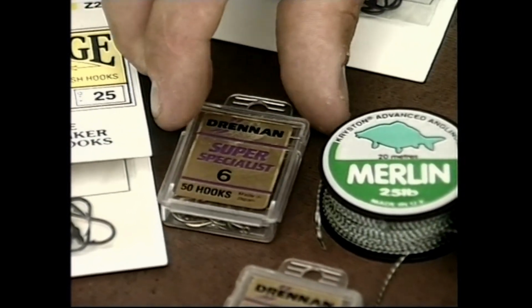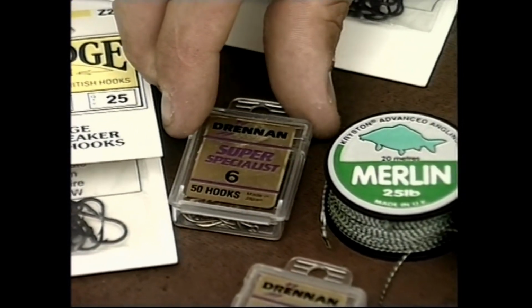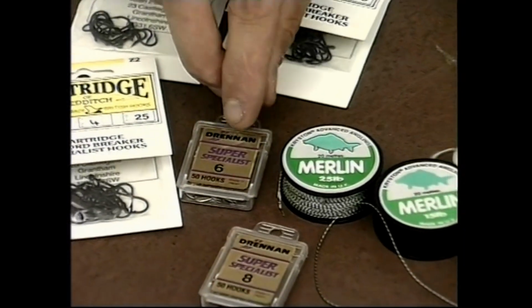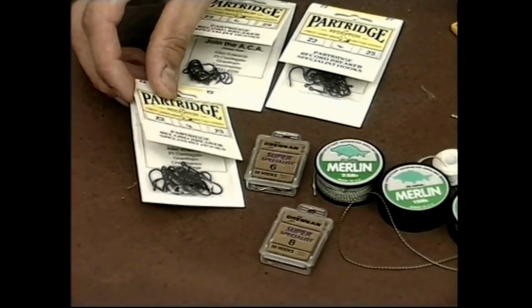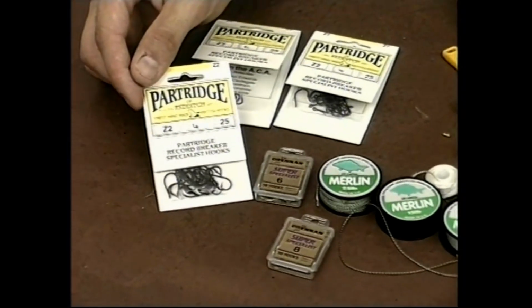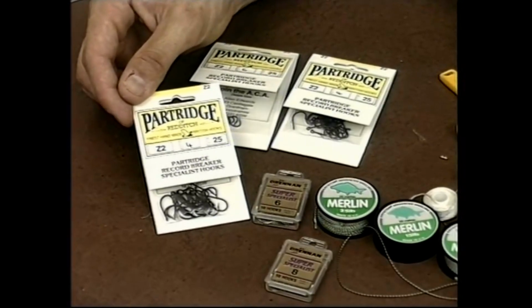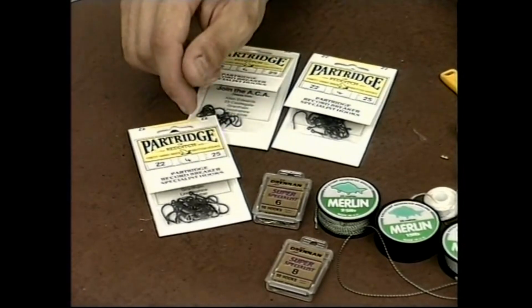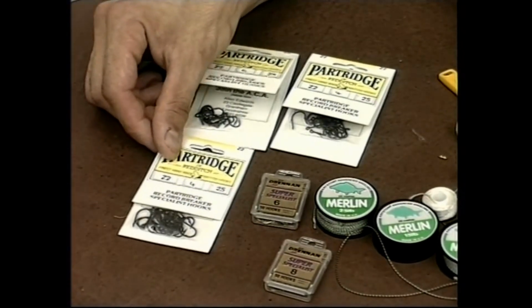If I'm using a small boilie, say 14mm or 16mm or something of that size, then I will use the Drennan Super Specimen hooks. If I'm using a bigger bait, or if I'm using a double boilie, I'll use the Partridge Z2 hooks. These Z2 hooks have a slightly wider gape to them, and they're better for hooking. But really, if you just kept to those 2 hooks for the rest of your carp fishing, you wouldn't have any problems at all.